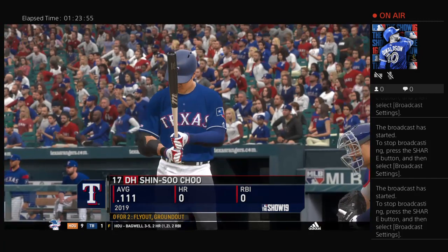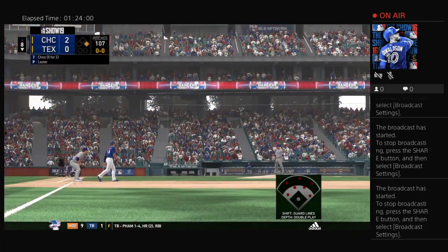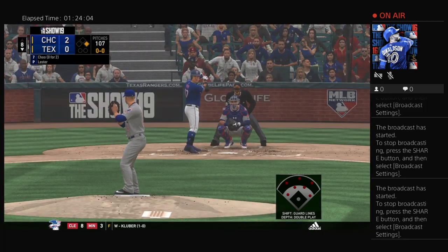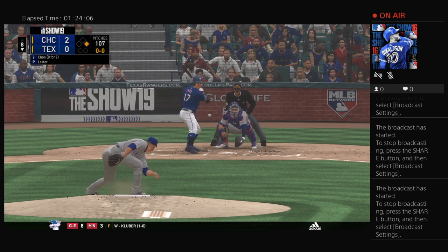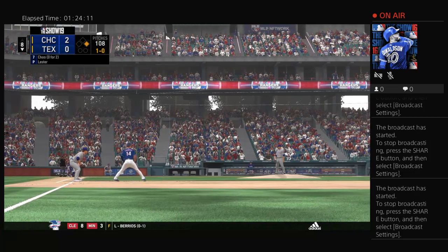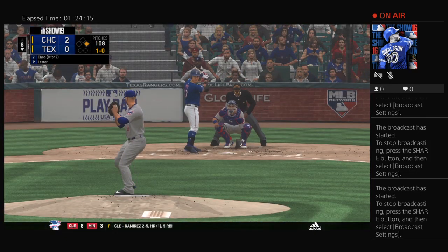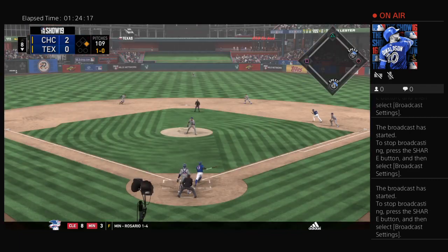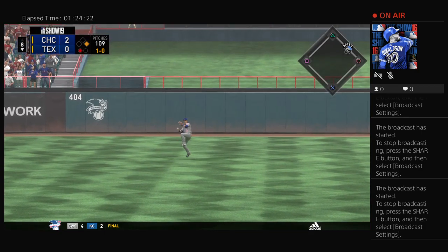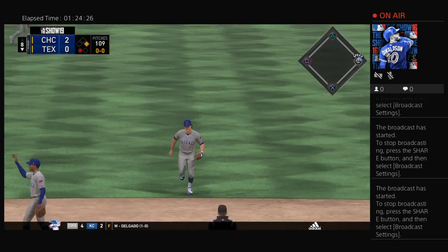Stepping into the box, Shin-Soo Choo. He's 0-for-2 thus far in this one. First delivery to him on the way. Taken off the outside as the breaking ball couldn't catch the corner. High fly ball out to straightaway center. Zobrist will settle under it to make the play for the first out as the runner will have to head back to first.